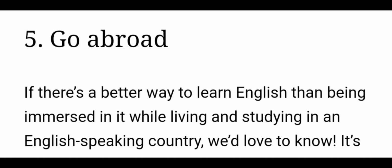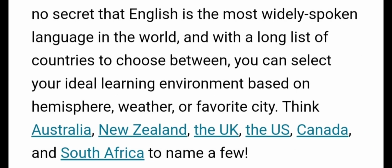5. Go abroad. If there's a better way to learn English than being immersed in it while living and studying in an English-speaking country, we'd love to know. It's no secret that English is the most widely spoken language in the world, and with a long list of countries to choose between, you can select your ideal learning environment based on hemisphere, weather, or favorite city. Think Australia, New Zealand, the UK, the US, Canada, and South Africa to name a few.